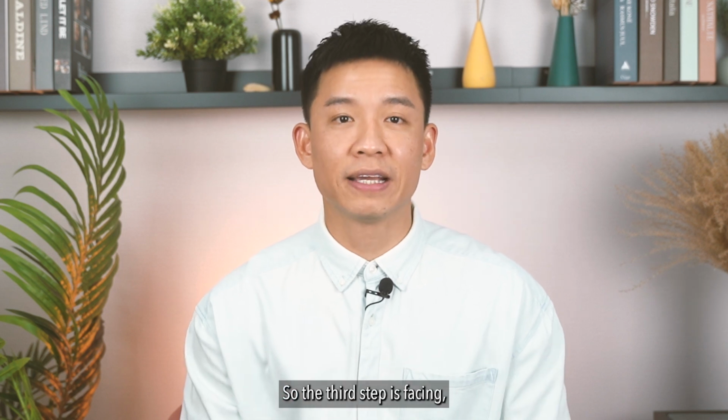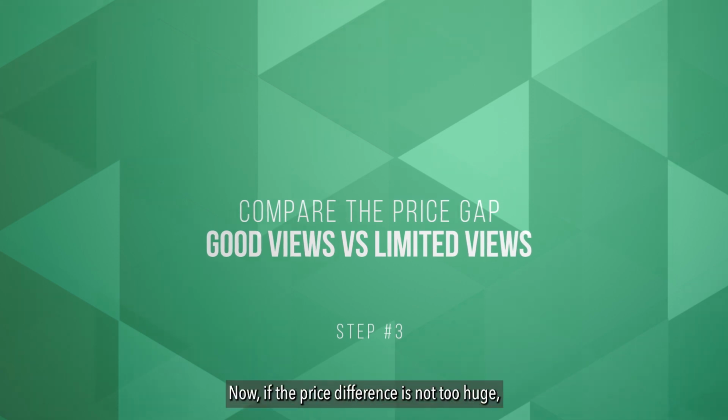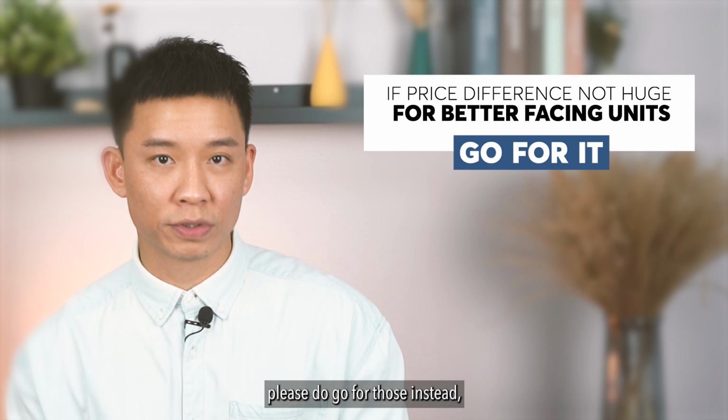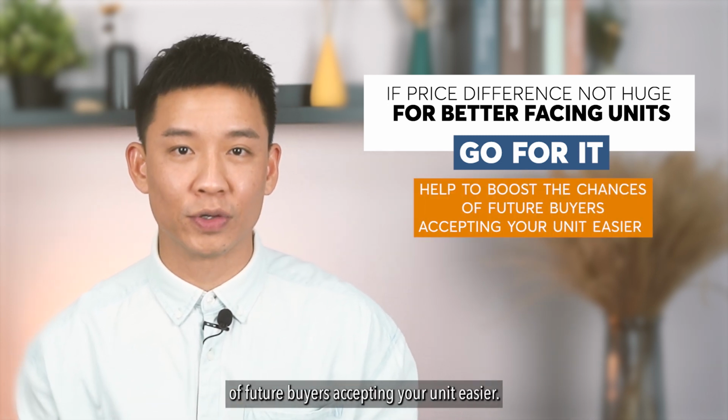So the third step is facing. Get the price list for those with good views versus those with limited views. Now if the price difference is not too huge, especially for the better facing ones, please do go for those instead, as it can surely help to boost the chances of future buyers accepting your unit easier.